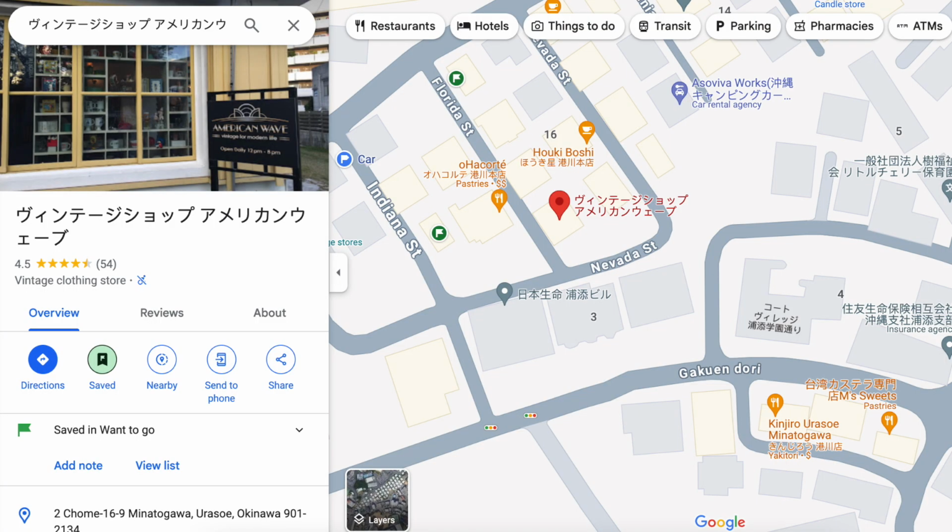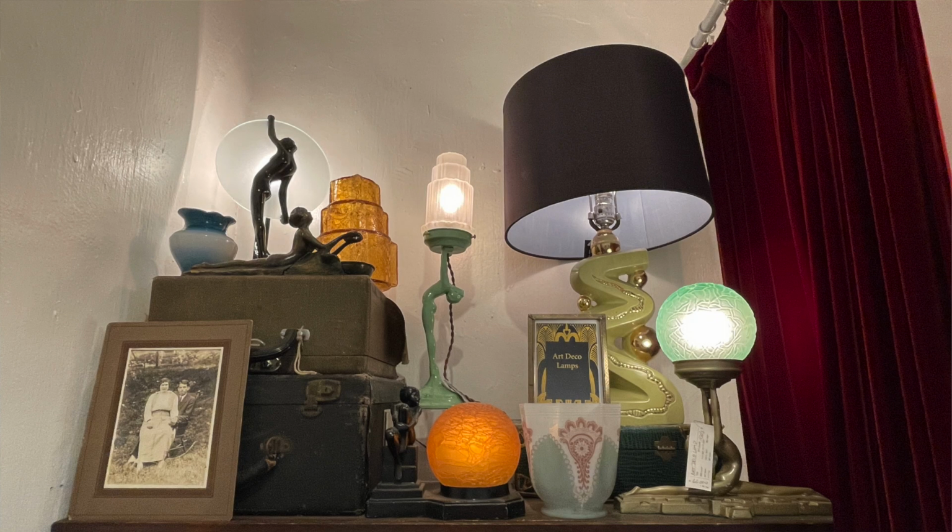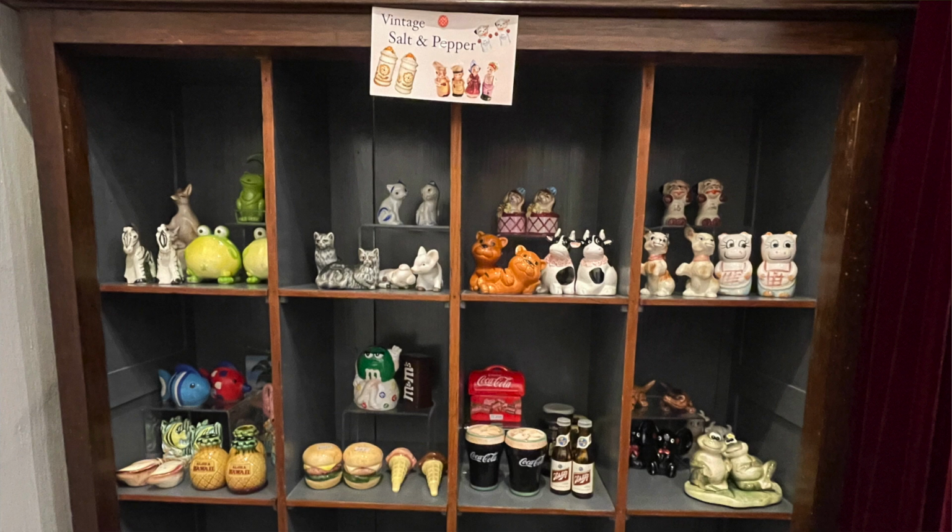Now, not on this street exactly, but nearby is one of my favorite vintage stores, and that is called American Wave. They have a really beautiful collection of jewelry, purses, home goods, lamps, and it's a little bit pricey, but if you follow them on Instagram, you get 10% off.